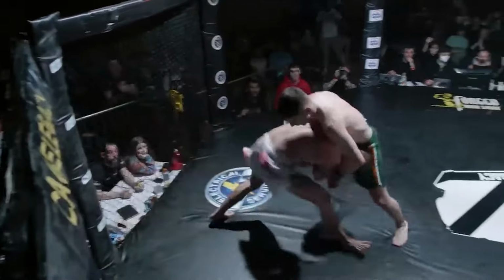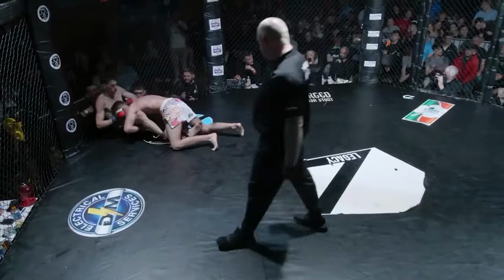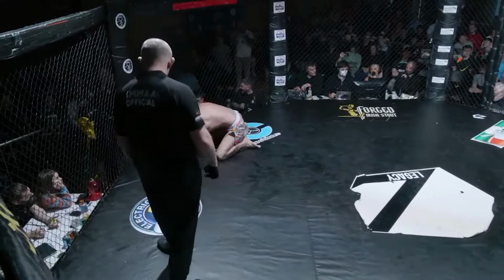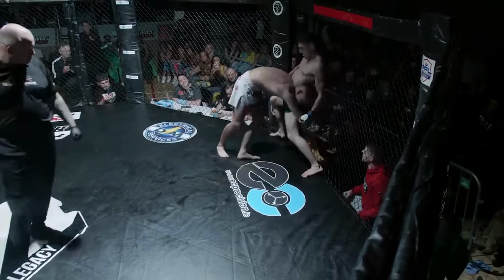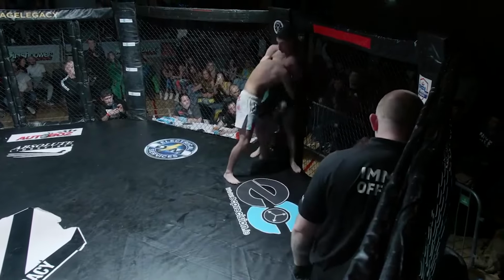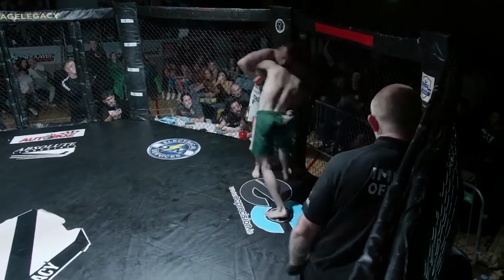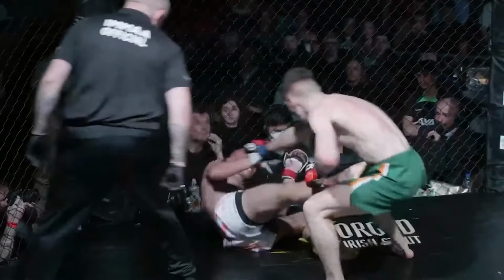I think Ben's hurt, is he? He's gone for that single. Nice takedown by Ben. That was lovely. Nicely timed entry. Hula hooping, the arms back up. Underhook, he's doing all the right things. Shot! Nice, he's not fighting unanswered back.